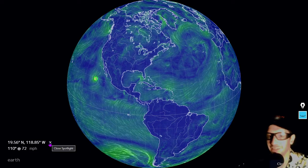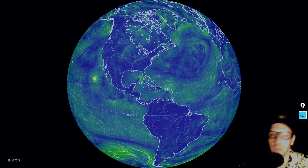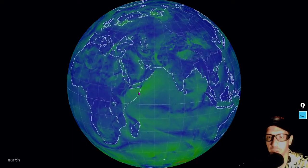I don't know if, is it a cyclone? I don't know if it's whatever. It's a very powerful tropical low with hurricane force winds. I'm going to call it a hurricane.